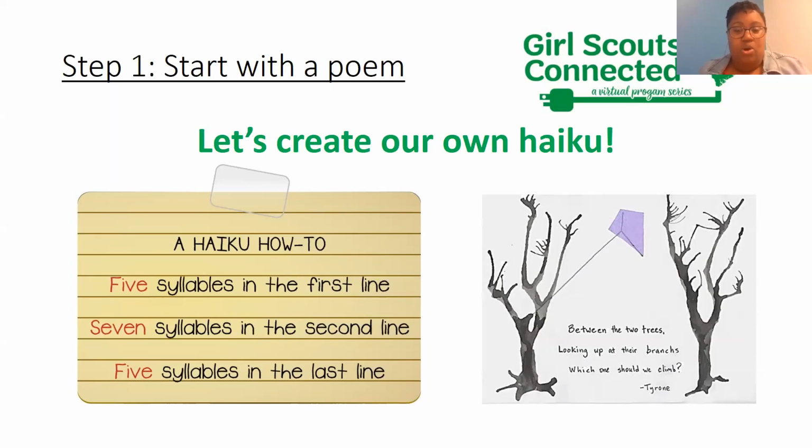All right, I see some girls still working, so let's go ahead. We're going to regroup. And I think Miss Maddie said she wants to share hers, so we're going to start with her. Maddie, I'm going to unmute you, and you can begin when you're ready. I love the winter, playing as the snow falls down, building a snowman. Awesome. I want to read it again because I'm going to count that while you read. I love the winter. Playing snow falls down. Building a snowman. Awesome. Great job. Thank you for sharing as well.